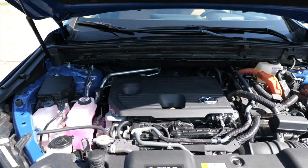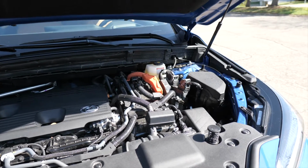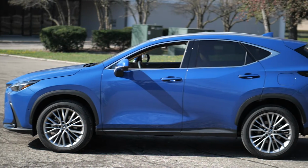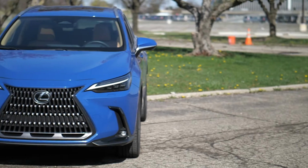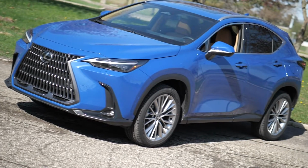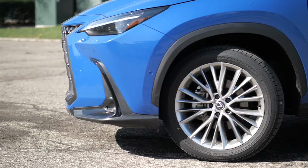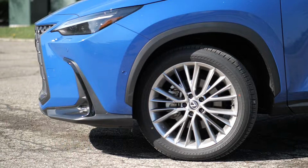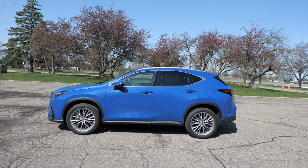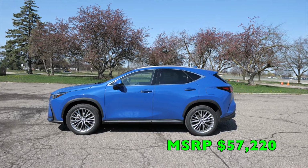The EPA is going to rate this at 41 in the city, 37 on the highway. I've been averaging about 33 overall, so that's a bit less than what they're estimating. The base MSRP of this NX is going to be $48,795, and this has a bunch of options on it. Most notable going to be that Mark Levinson speakers. We got these 20-inch alloy wheels. We also do have a 360 camera, sunroof as well on here. And after destination, the grand total is going to be $57,220.